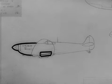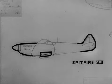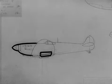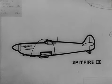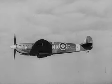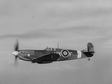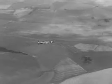Spitfire 8 has the same features, but there are just 2 points of difference between these two marks. Mark 8 has a pointed rudder to give extra stability, and the tail wheel is retractable. But the Mark 9 has the original rounded fin and rudder, and the tail wheel is fixed. When you see the 9 in action, you'll notice all the familiar Spitfire features. The wing shape, the curved underside and small fin and rudder, and don't forget the new feet.